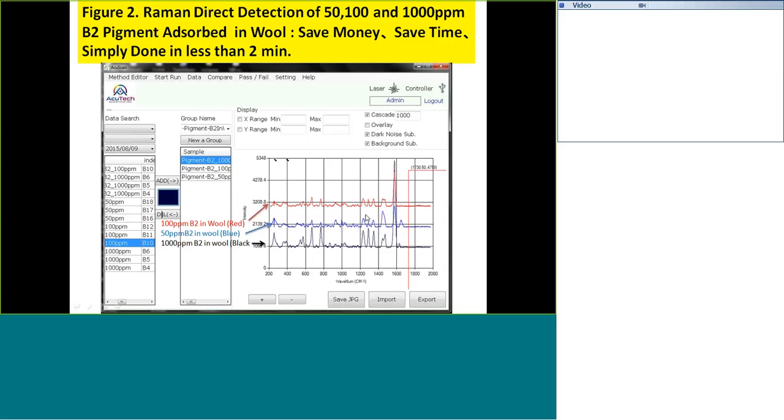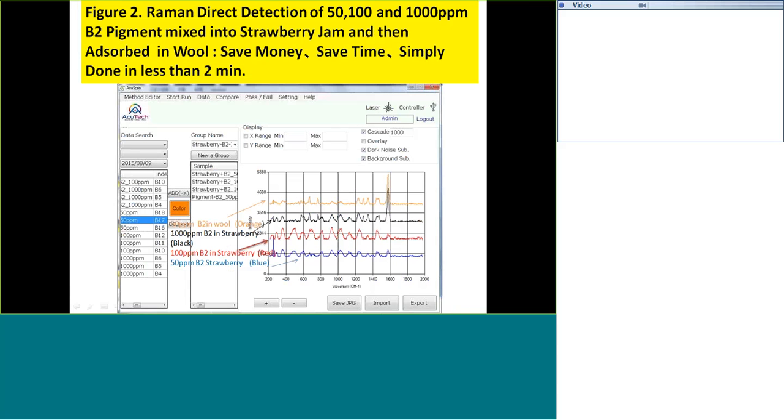Now, let's do a real sample. So we go to strawberry jam. We get a strawberry jam from the store, and we put the B2 pigment in there, in the strawberry jam, and we stir it up, and then we put the same wood in there. After we put it in there, we soak it for about 10 minutes, and we take it out, then we wash it.